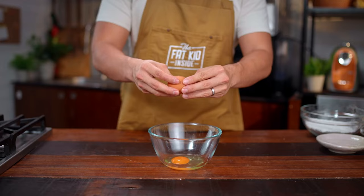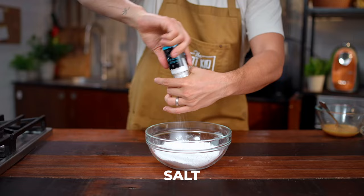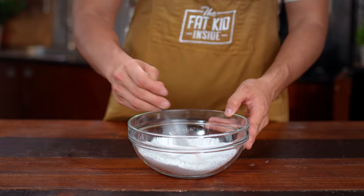For our dredging station, crack a couple of eggs and mix some flour with some salt and pepper. Yes, you can add some onion powder and garlic powder to season the flour as well, but keep in mind that the more you season flour, the more likely it will burn quick.